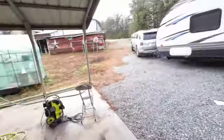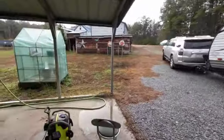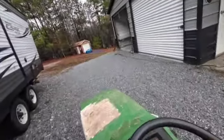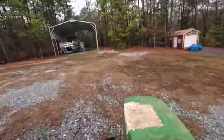Of course, there was a lot of rain coming back yesterday. We were driving in quite a downpour. Anyway, glad that's over with. Old Faithful started right up. I ain't had it running in a couple months now.